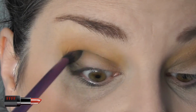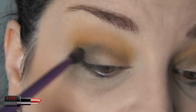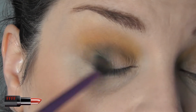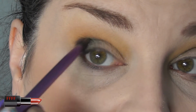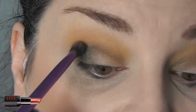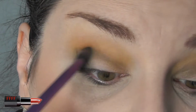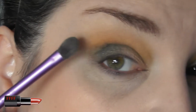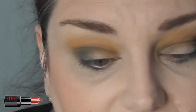I'm only going to take it halfway across this time. And fluff it through the corner bit that we put our sage onto. Because we just want to deepen just the outer V a little bit. Okay. Trust me, please, when I tell you this is far more blended than it looks on camera.